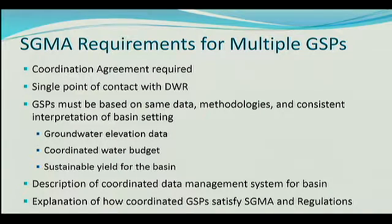So under SGMA, as I say, if there's multiple GSPs, there'd have to be a coordination agreement between the GSAs that the GSPs must utilize the same data and methodologies and elements necessary to achieve the sustainability goal for the basin, must be based on consistent interpretations of the basin setting. There has to be a single point of contact for DWR, and the designated responsibilities of each agency and procedures for interagency communications and conflict resolution have to be defined.